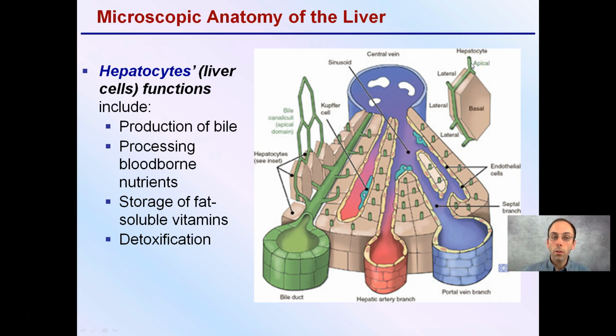The hepatocytes here, the liver cells, how do they function? Well, they produce bile. See a bile duct right here. It's processing of bloodborne nutrients and storage of fat-soluble vitamins. They're also important for that detoxification step. And as you see here, a very good amount of surface area allows this to occur.